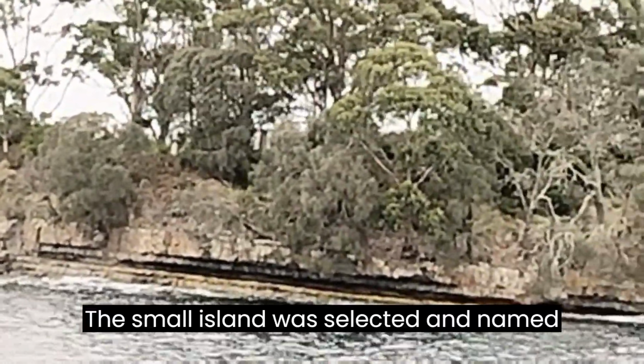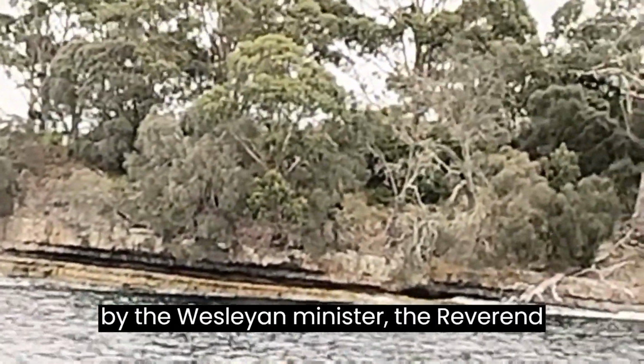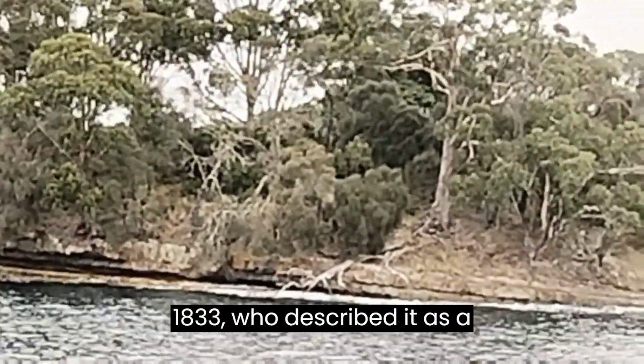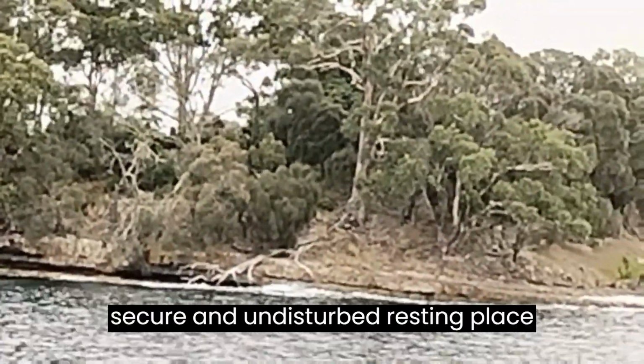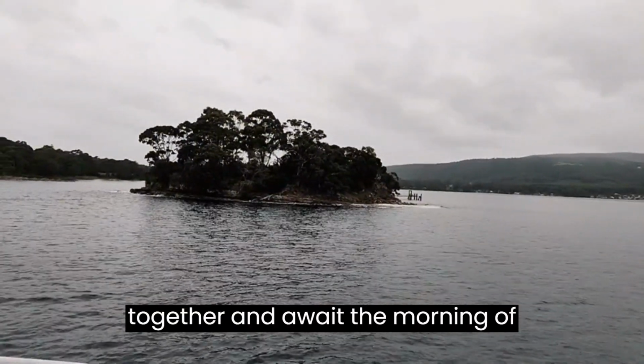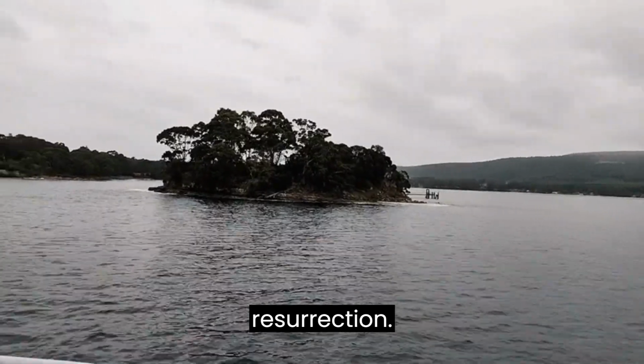The small island was selected and named by a Wesleyan minister, the Reverend John Allen Manton, in 1833, who described it as a secure and undisturbed resting place where those departed prisoners may lie together and await the morning of resurrection.